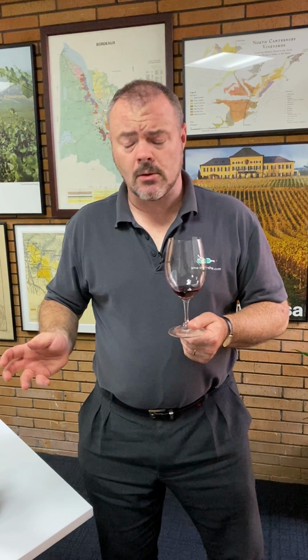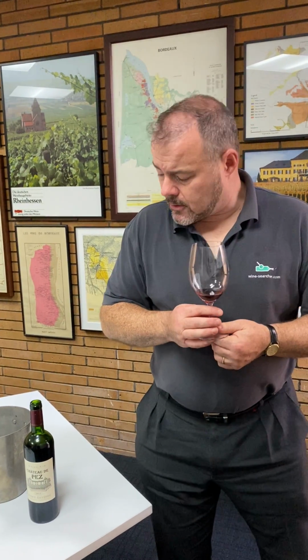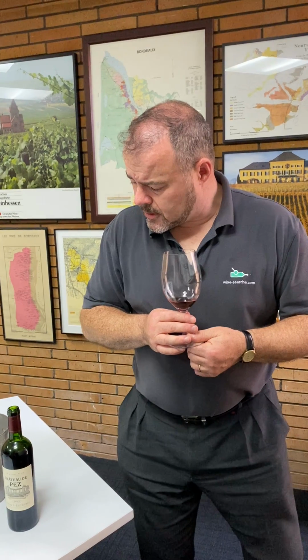The wine is medium bodied but has really good structure, and it's still quite young. I mean, that will probably develop for another 10 years in bottle, despite the fact that 2015 was a reasonable vintage, but I think that should age quite nicely.